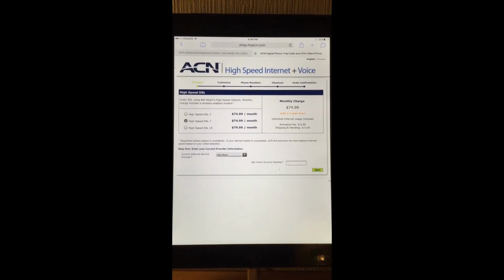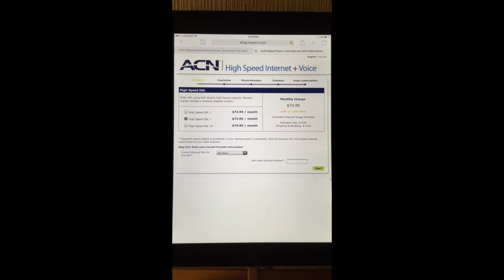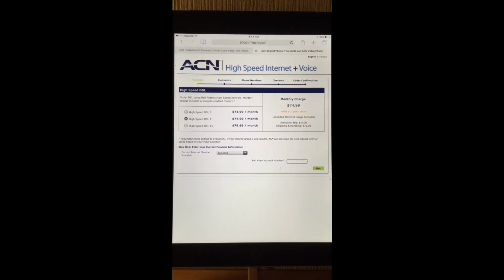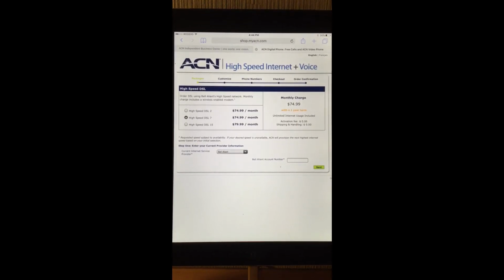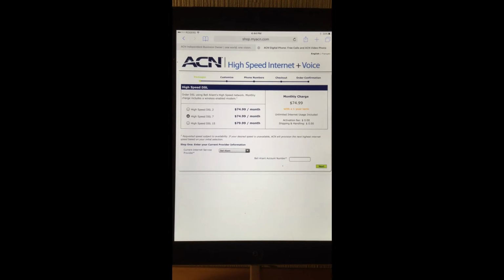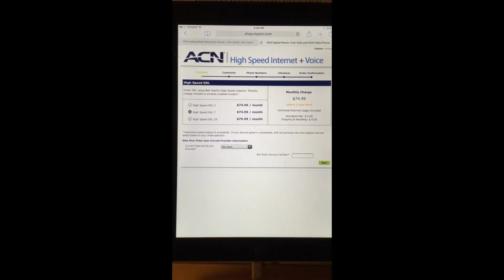Then it's going to direct you to the services that are available. In Nova Scotia, if you're doing an order for Eastlink, if the address can get both Eastlink and the Bell high-speed DSL service, they're both going to come up, and then you'll have to pick one. The right choice if they can get Eastlink is to take the Eastlink service.